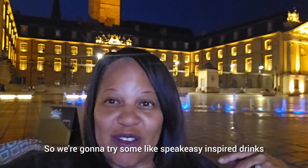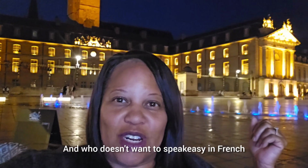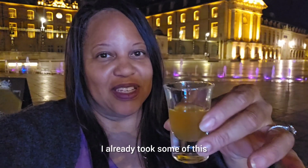So we're gonna try some speakeasy inspired drinks. I'm so excited. I love speakeasies. And who doesn't want a speakeasy in France? Who doesn't want a speakeasy in France in the middle of the night? Okay, I can't wait. Drinks in front of the Place des Ducs. We got our drinks. I already took some of this. This is so good.